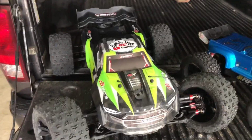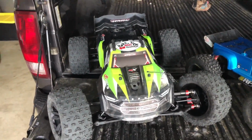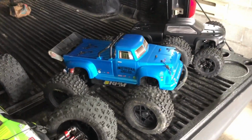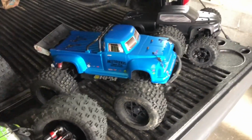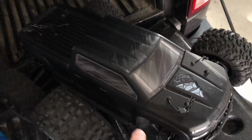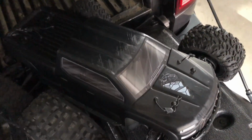So today we are making the trip down to the BMX park again. We're going to take with us the new Kraton 8S, the Outcast slash Notorious 6S, and the new Big Rock. Had this thing out once, but haven't got to take it out for another rip, so I think this thing will be a blast at the BMX track.